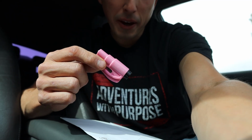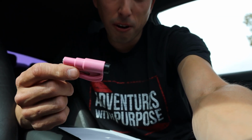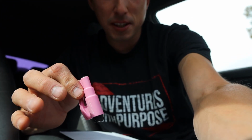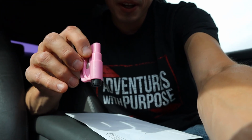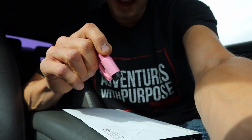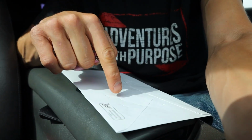When you receive this in the mail, you're going to want to test it. That way you can get a feel for it to know how to use it. Don't do it on a window. It'll shatter the window, obviously. But you can use paper, cardboard. All you got to do is push this like this, push all the way down, and the spring will pop and leave a hole in the paper.